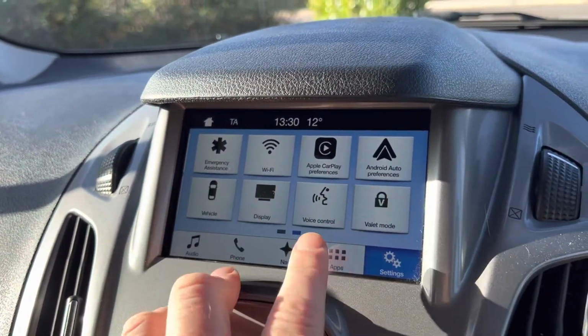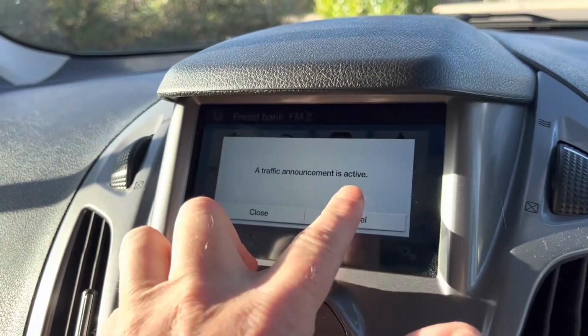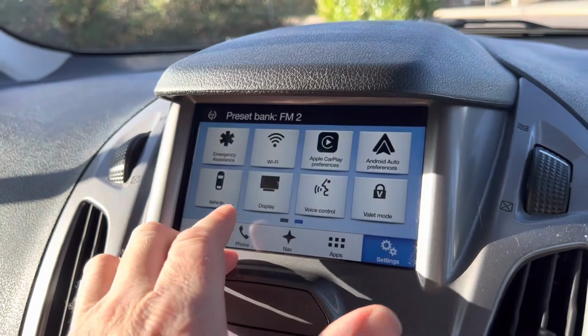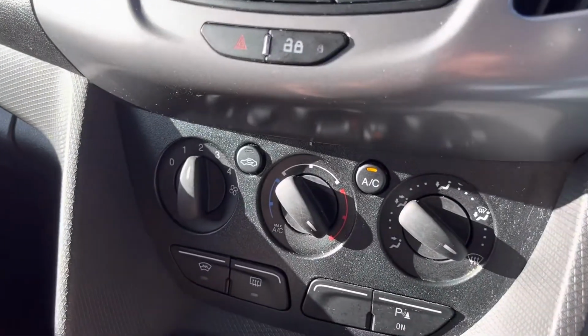These have got the really cool touchscreen system fitted to them, and that obviously gives you Apple CarPlay and Android Auto. Wi-Fi, yeah, I've never played around with it that much. Bluetooth telephone and Bluetooth music though. DAB on the stereo unit as well. So you've got DAB, FM and AM.